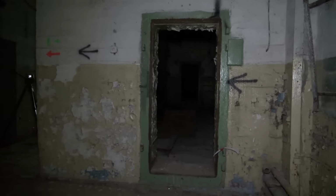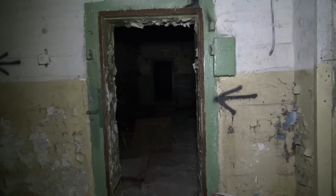You may notice that after all this time of walking, only now are we actually in the production hall on the first floor.